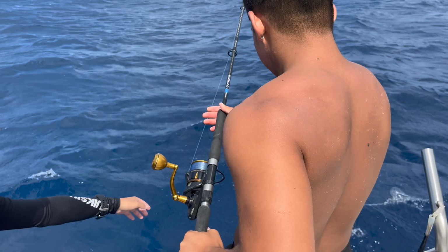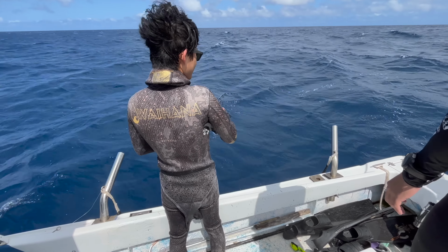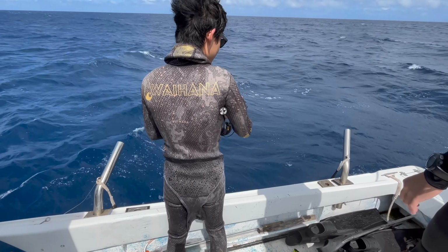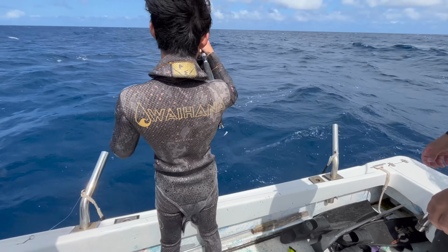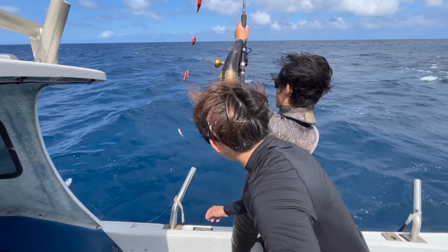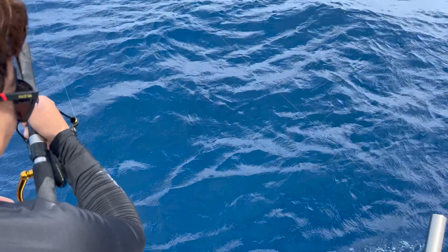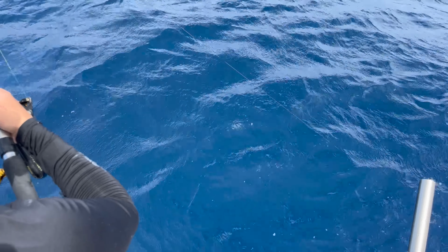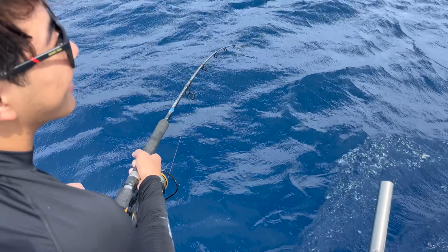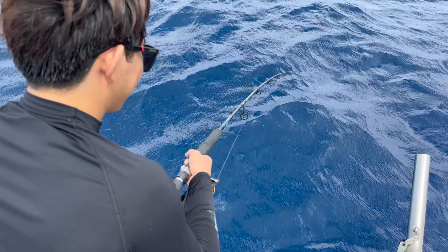Never did see that one before. There's a ruler right here. Oh look, something hit the mana. Actual good one right now. It's one of those big gray hog. It's the biggest fish, bro.